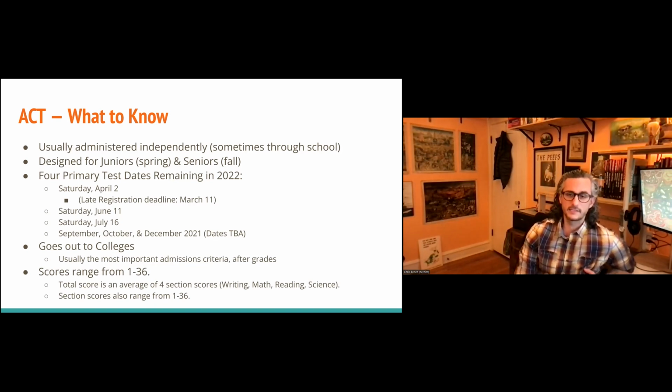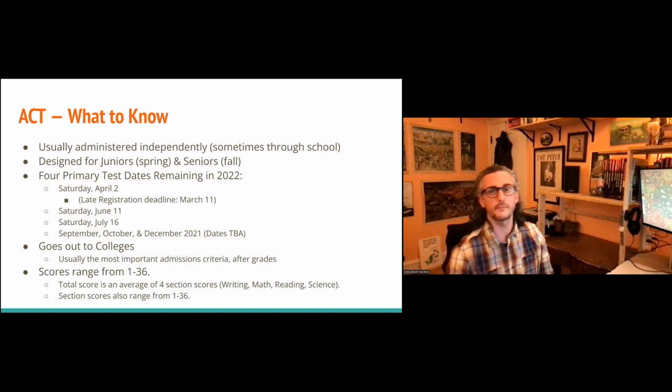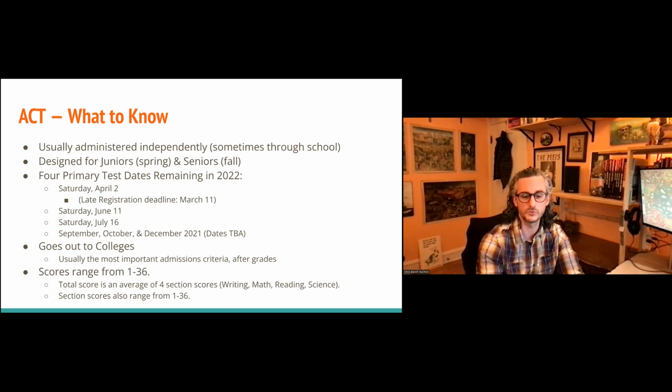Like the SAT, it is designed primarily to be taken in the spring, though some students end up taking it in the fall if they don't get the scores that they're hoping for. In 2022, or at least spring and summer of 2022, there are 3 test dates still on the books. You can see them there, and there's usually a few more: September, October, December. That December one is typically the last one available to students applying in the fall of this year.